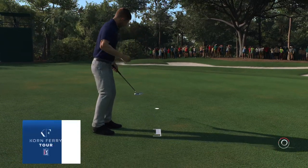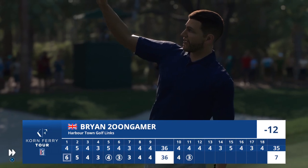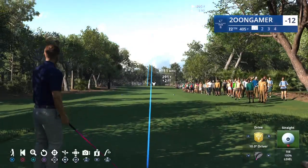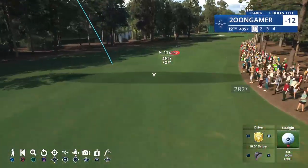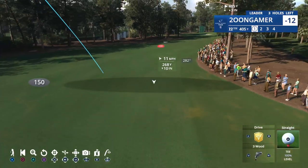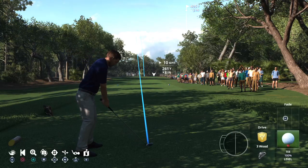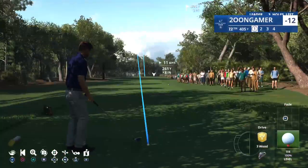A nice little putt there. That was a little bit trickier than it looked. Six foot with a bit of a break. We're definitely getting better at putting. Now, you're still going to have the odd one where you just misjudge it, but this is definitely one I'm dropping.